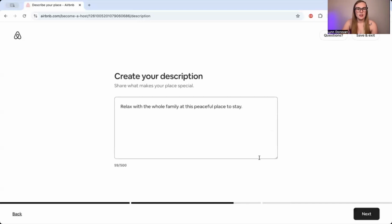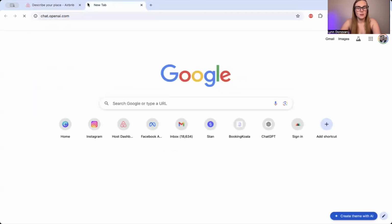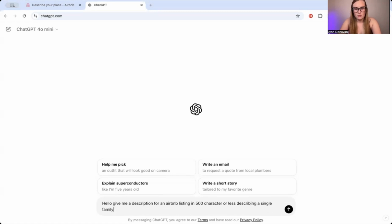So if you hit next, we're going to create a description. Keep in mind, you can only have like 500 characters for the description of your house. But what I actually like to do for the description is go on ChatGPT and just get a description with AI. So what I will do is type, hello, give me a description for an Airbnb listing in 500 characters or less, describing a single family home, entire space.